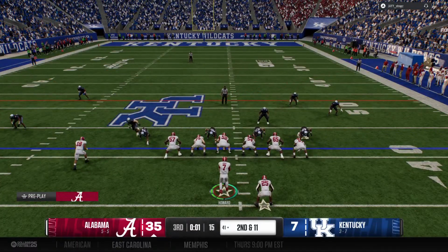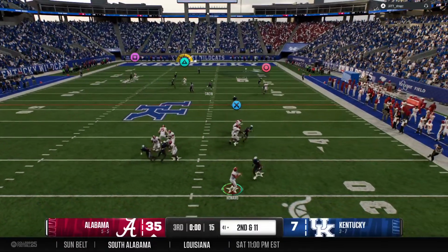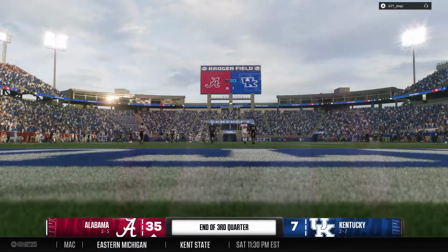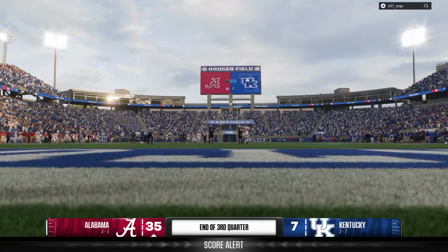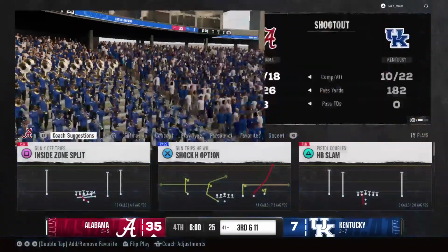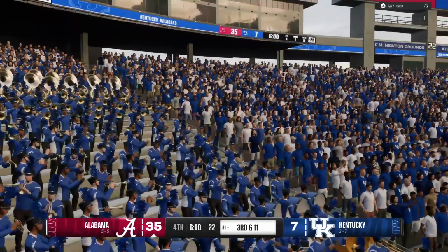Dropping back, it's Howard. Pressure coming. Hit as he throws. Final play of the quarter, and the ball falls incomplete. That's the end of the third quarter, with the score Alabama 35, Kentucky 7.